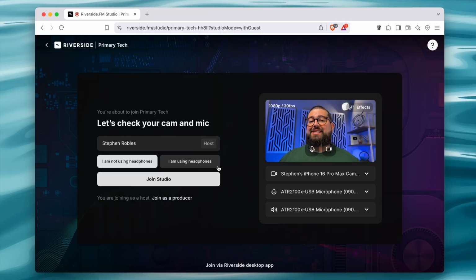And I've used setups just like this to record in hotel rooms and at conferences, and the end result still looks great. This is a video podcast I recorded with my co-host, and I was in a hotel room using this exact setup. My iPhone was my camera, this mobile tripod, and a USB microphone.